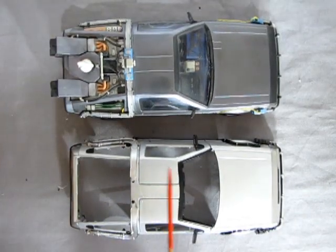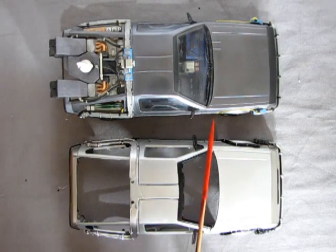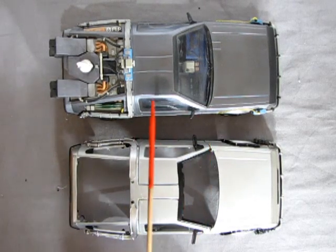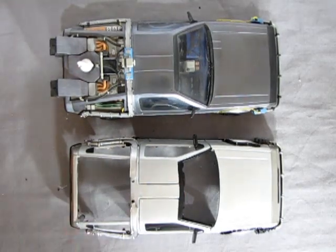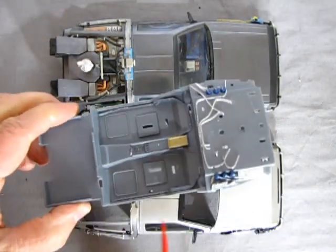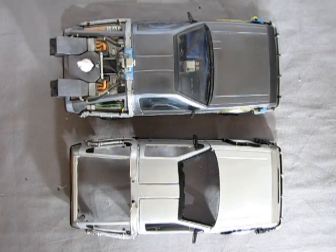and try my best to make it, well, I'm not going to repaint this, but I'll make it look as close to the AMT model kit as I can. Especially the interior, which is just basically your crummy gray plastic. You know what I mean? So let's do a bit of interior mods.